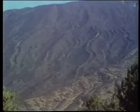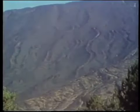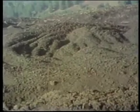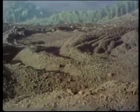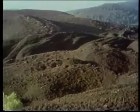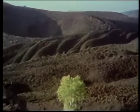Lava is carried to the flow front in tubes and channels. Many of the lavas are erupted near the summit, and they flow up to 20 kilometers down the side of the volcano. The channels curve and change direction as the flow encounters obstacles. This one has been diverted round a cinder cone.